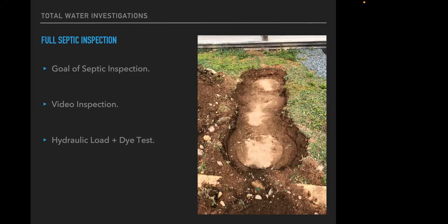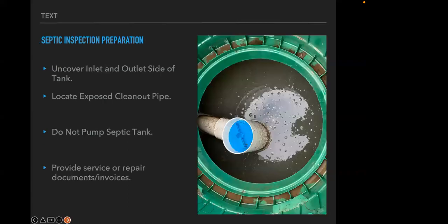So for preparation for septic inspections, you want to make sure that the homeowner, the seller, has the covers exposed. You want the inlet and the outlet side of the tanks exposed. When your homeowner is preparing for these, we do send along a PDF with instructions when you book us that shows a visual for the homeowner so they can see what they're looking for. When in doubt, all they have to do is lift those covers and see if they can see a pipe, like in the picture under septic inspection preparation. You'll see a pipe there. If they see a pipe leaving, we know we can get to the field.